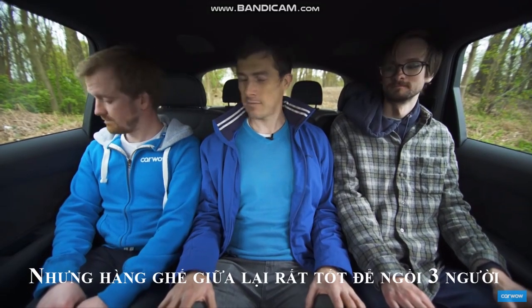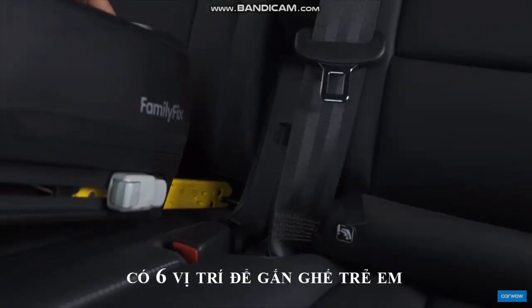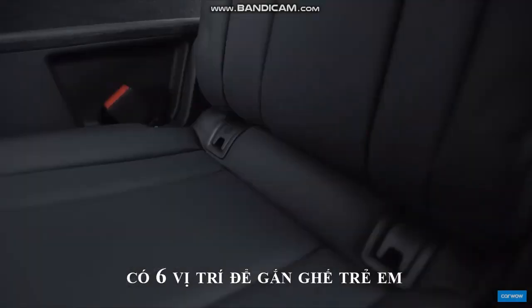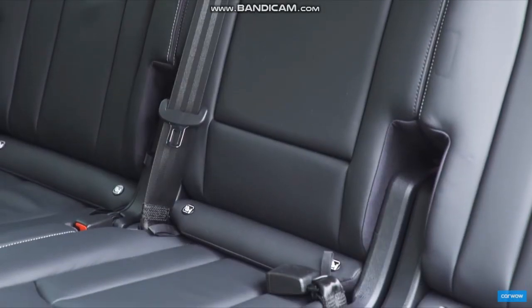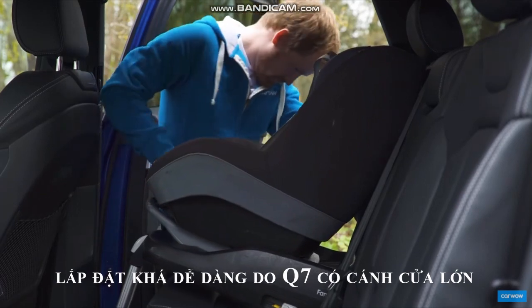However, you'll be winning with the Audi if you travel 3 up in the middle row, even for those in the centre seat. Also, the Audi is unique because it has ISOFIX mounts on all 6 passenger seats. Perfect if you've had 6 top splits. The doors open nice and wide, so a child seat is dead easy to fit wherever you put it.